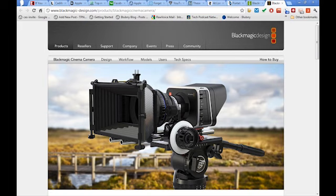Oh, really? So you can actually feed it other camera inputs. That's cool. Oh, wow. Yeah, Blackmagic Design has done some cool stuff. I think that was probably the product they were really talking about.